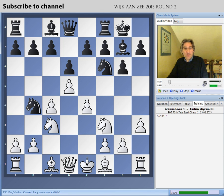Of course, it means this diagonal is now opened for the bishop. But it's pretty curious to send this knight out here as well. White can drive this knight away very easily with a3. But okay, Carlsen likes to just play interesting, unusual positions. That's his aim in the opening, just to try and unsettle his opponent. But Aronian wasn't too unsettled.